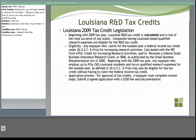Beginning with the 2009 tax year, any taxpayer who employs up to 50 Louisiana residents and incurs qualified research expenses for that taxable year is also eligible for the credit without having to claim a federal income tax credit. The application process for this is somewhat lengthy. I didn't provide all the steps, but I can go over them.